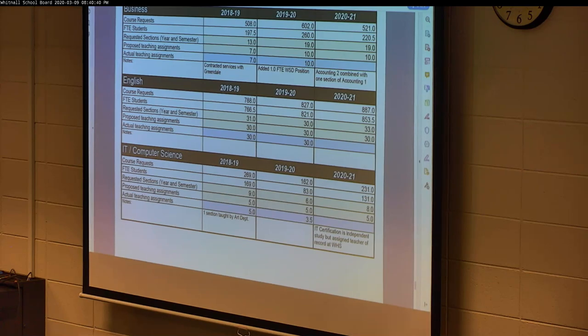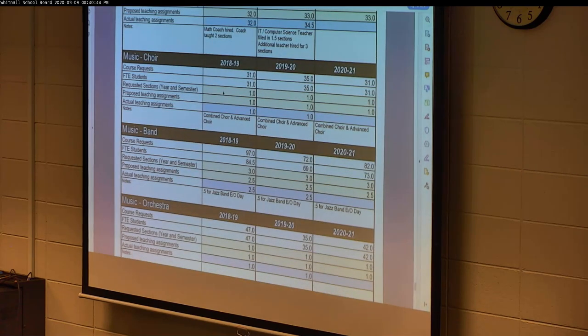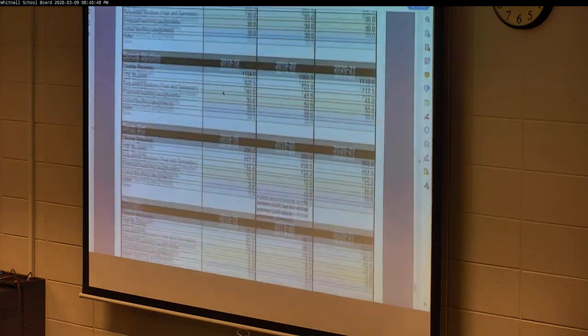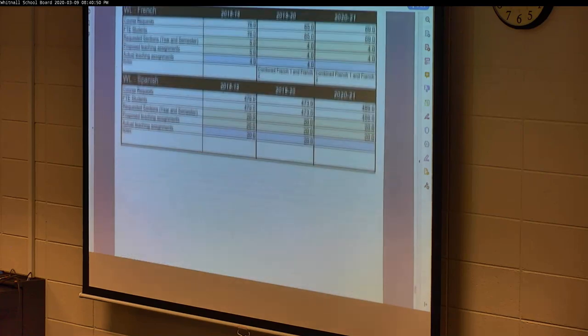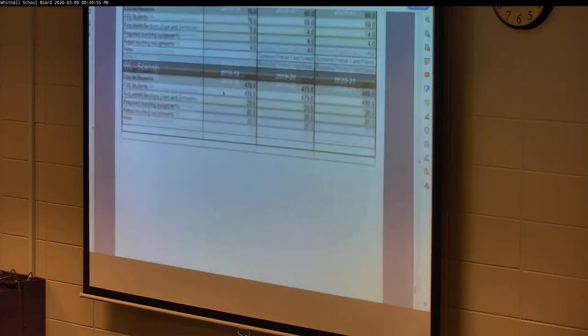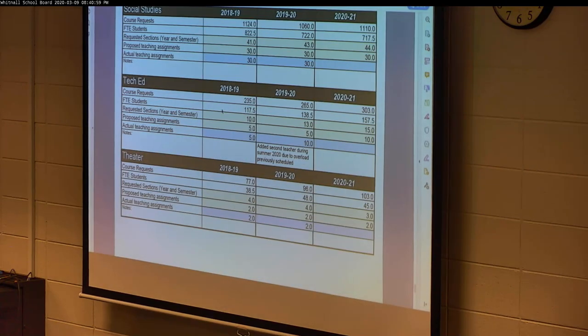So any questions on the numbers? I don't feel I need to on that chart, no. To Lisa's explanation on the blue, if you did look at Tech Ed, we did add another Tech Ed teacher. So the number of teaching sections actually went up over the summer, but yes, that is somewhat of an anomaly.